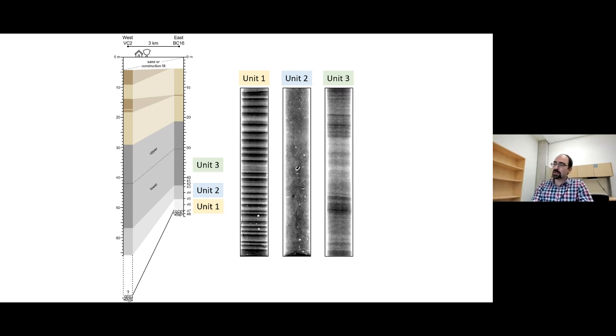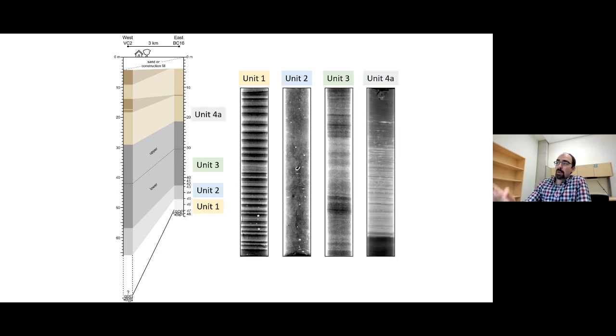Unit 2, that bioturbated unit, is abruptly overlain by this interval of diffusely stratified to structureless mud. We call it a banded mud unit, that of Unit 3. It's the thickest unit in the succession. That is in turn abruptly overlain by well-stratified mud of Unit 4A. And this well-stratified mud is intercalated with diffusely stratified or structureless mud intervals.